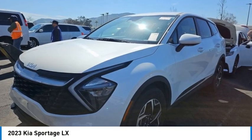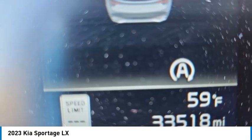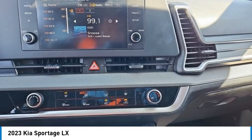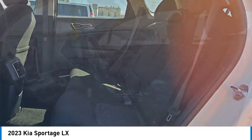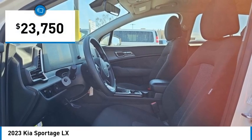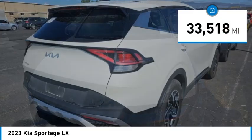Come test drive the 2023 Sportage. With its sleek and stylish exterior and its roomy feature-laden interior, the Sportage both looks good and performs well on the road and is priced below $25,000. This vehicle has less than 35,000 miles.